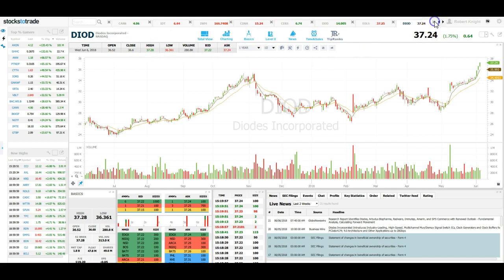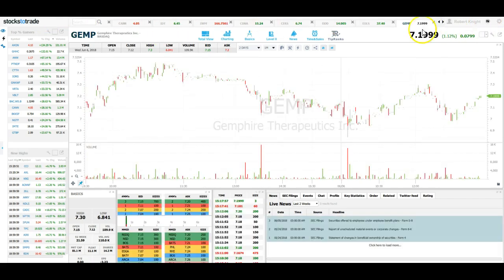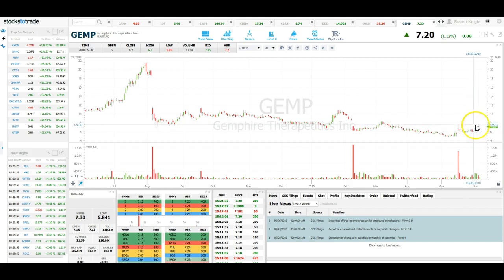The next one is GEMP, just a thin trader, GEMP, long at 626. And I like this because it's starting to curl up in here, and I think it's sort of broken out above this level in here. 626 was our entry. So I have targets of 8 and 10, and we didn't quite get up to 8 today, 765. So it's very close to hitting our first price target, and then the next one, 10. Chart looks good.